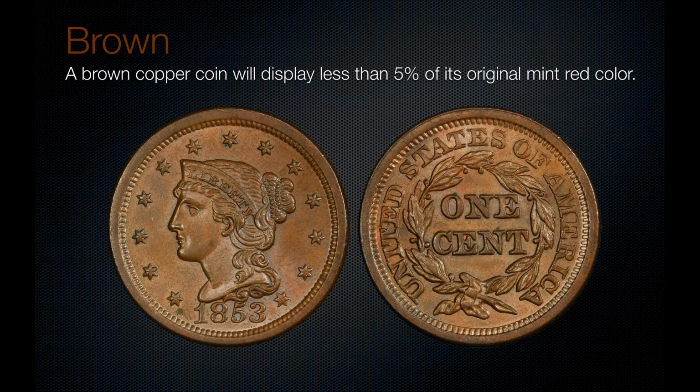And finally, a coin that we would rate brown will display less than 5% of its original mint red color. And this coin has pretty much no red left. But it's still not a bad looking coin. You'll see here, it's an uncirculated coin. It just has none of the original mint red left. So that is how we evaluate copper coins.